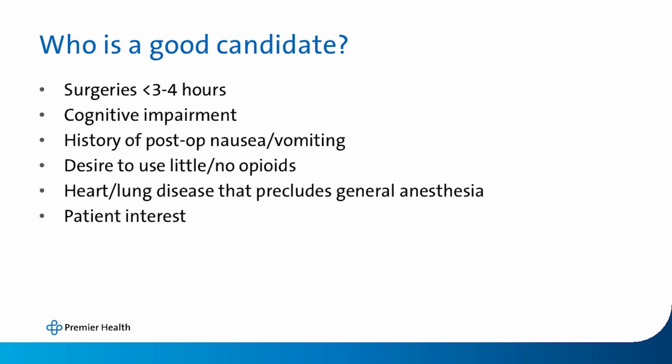Heart and lung disease, that precludes general anesthesia. Some people just don't have the metabolic reserve to undergo a general anesthesia. Oftentimes that's some of our sicker elderly patients. So this gives them an option whereby they can safely have surgery with as little risk as we possibly can.